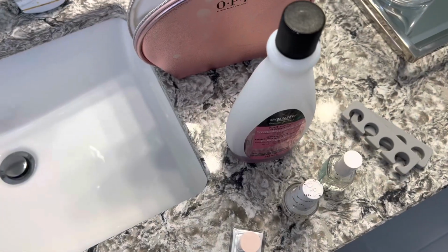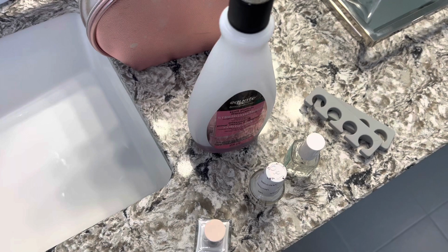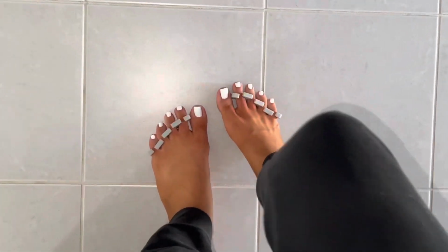So this is how they're looking. Once they are all done, I'll show you guys how they look.